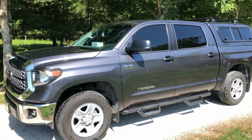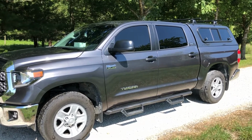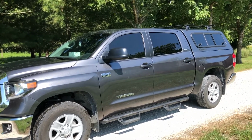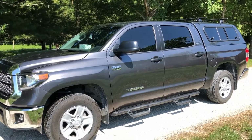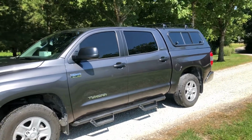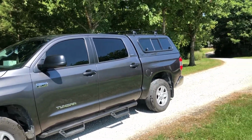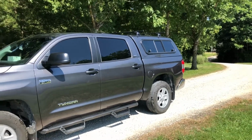In this video, we're going to do a 1-year review on this 2020 Toyota Tundra. This is a 4-wheel drive, 5.7 liter. That was the only engine available in 2020 for the Tundras. It has the Crew Max cab, and the only bed length with the Crew Max cab was 5.5 feet, so it's a very short bed.